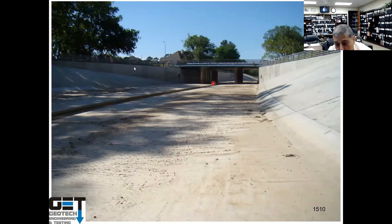Well, we use shotcrete when these things are vertical. There's no reason to use shotcrete if it's 3-to-1 slopes, you just use regular concrete. It's more expensive to use shotcrete on that. If your slopes are vertical, I would use shotcrete. But if it's a 3-to-1 or 2-to-1 slope, use regular concrete paving.